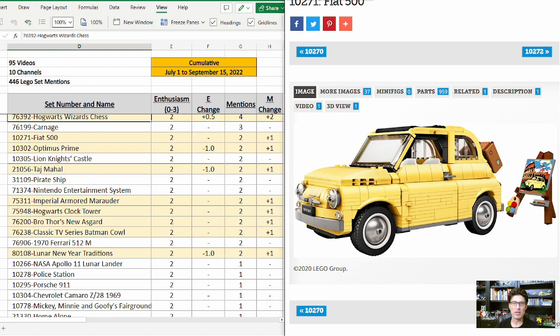All right, now we're down to the lower part of the table where either there are only a couple of mentions for each set or the enthusiasm score is below 2. But don't let that deter you. I am very confident that there are some really good winners in this lower half of this table. But the trick is picking them out, finding them, getting them for a good price and getting a lot of them and being staged to resell them 18 to 24 months after they retire.